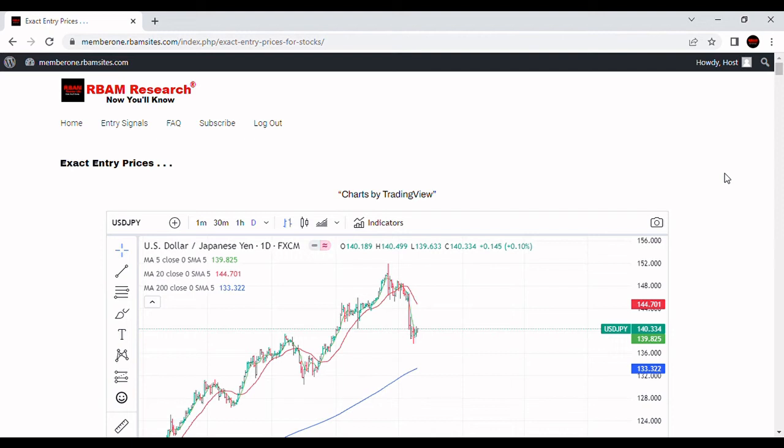To a video of the USDJPY with technical analysis. That's the dollar versus Japanese yen. We're going to look at hourly, daily, and weekly charts, and we're also going to look at some algorithmically generated entry prices. Let's take a look real quick at this daily chart.